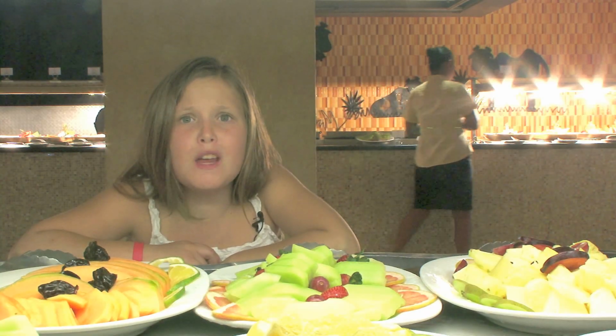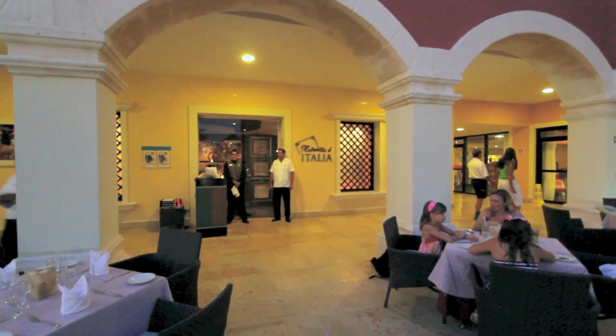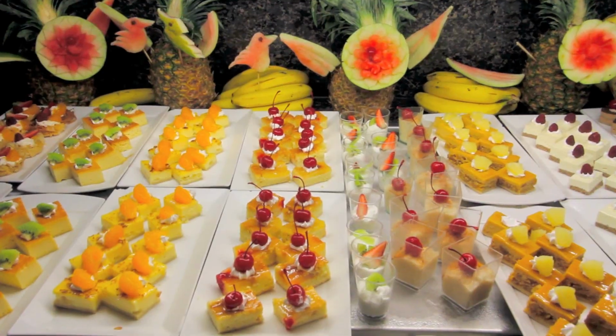After hitting the beach, we know you will have worked up an appetite. Not to worry, Ocean Coral has a ton of restaurants, each with a menu that's just for kids. Take a look at all this mouth-watering food.